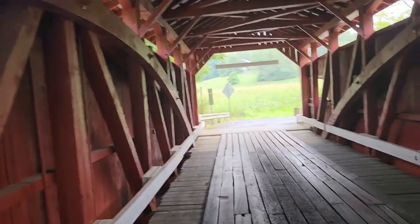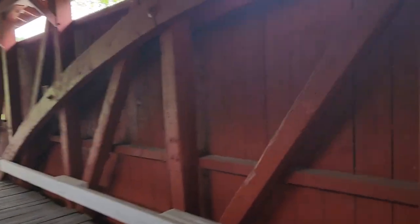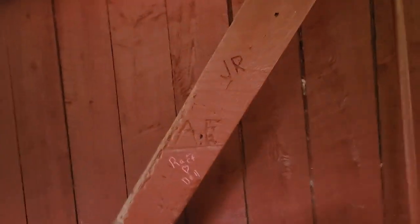I did not see any information about this being rebuilt. This one does have a lot more of the carvings in here, I noticed. The other one did not. This one definitely has a little bit more of the carving. Not like graffiti, but as far as the carvings go.